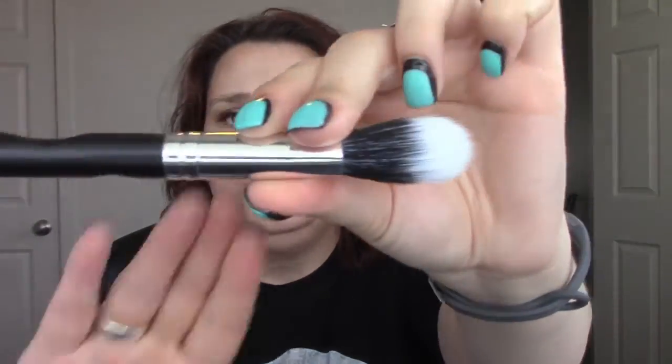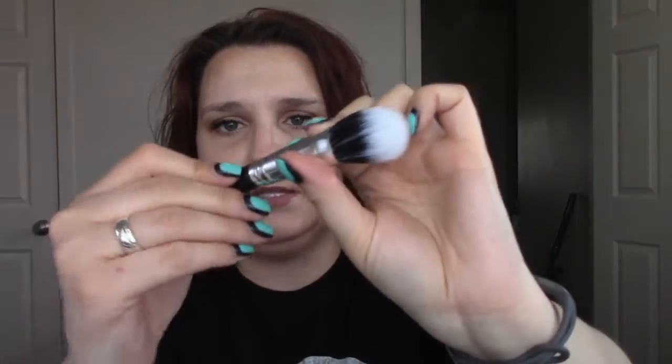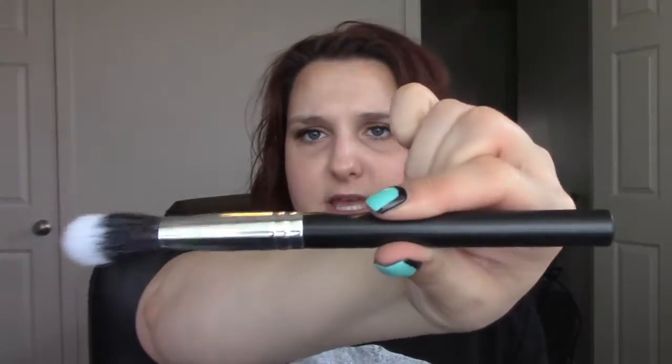I don't entirely know what I'm going to use this brush for yet, but maybe it would be good for highlight. We'll see. It also has these little indentations on it, so one right here and one right here, I assume so that you can hold it more comfortably, but it feels a little weird to me. Maybe I don't hold my brush in a normal way, because I usually hold it more like that. But we'll see how it goes. I hope it ends up being an awesome brush.